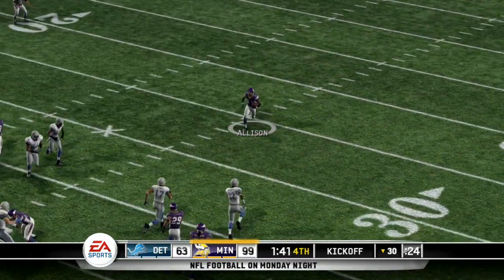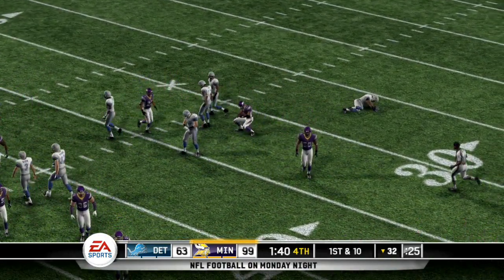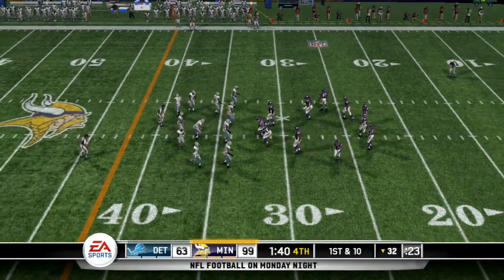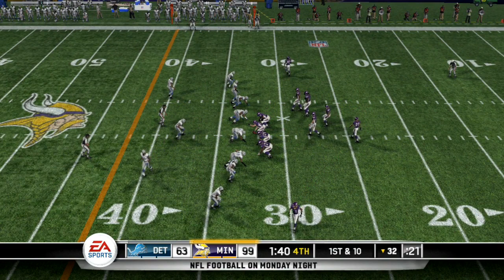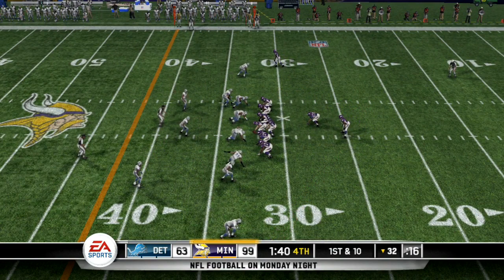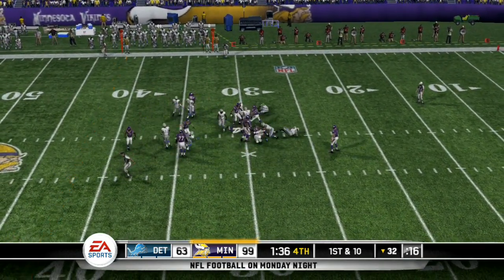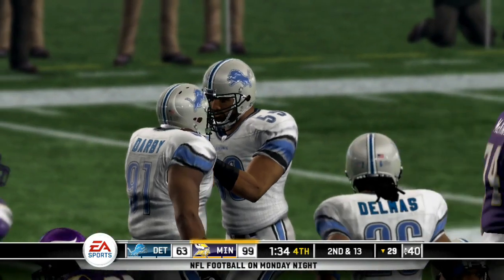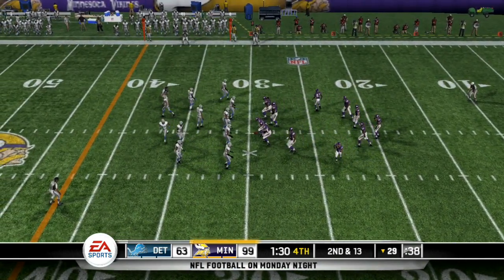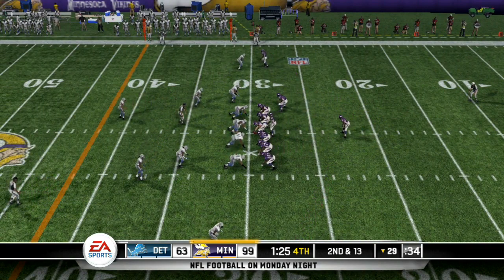Allison from the 5. Dropped at the 32-yard line. They'll set up shop at the 32-yard line. First down, 10 to go. Run right side. Peterson hits him for a loss at the 29. The offensive line just didn't get any push there. They've got to do a better job knocking those guys off the line of scrimmage.